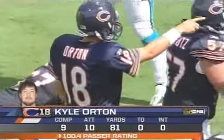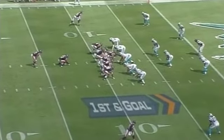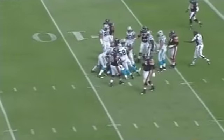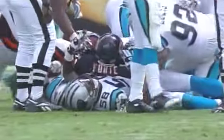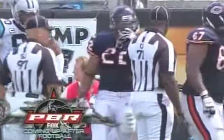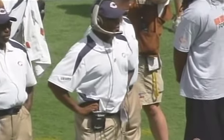Devin Hester on a drag route, first down. That was the 13th play of the drive. Last week, the Bears were 10 for 16 on third down. This week, they are 4 for 4. And you see Orton 9 for 10. There's Forte, not much there. Keeps pushing and gets back to the line of scrimmage. Not much more. It'll be a 2nd and goal for the Bears, who are controlling the football. That's something they wanted to do. Control the clock, control the football, running it well, and making passes, executing the passing game when they have to.